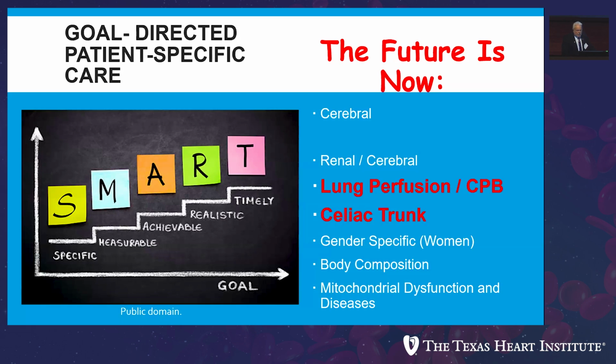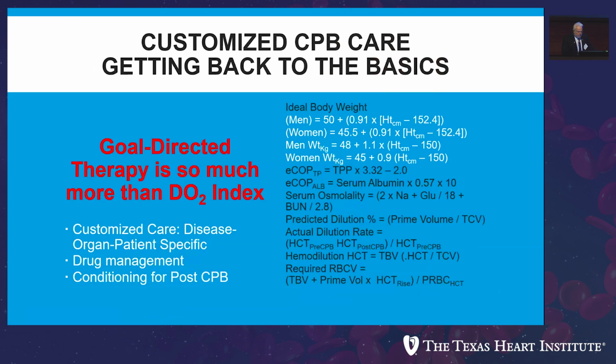The celiac trunk is another area that we're learning more and more about, and trying to perfuse the celiac bed is a challenge, but I lose sleep over renal failure. And I'm going to transition into that. Renal failure is what really agonizes me, for patients to have to transition to CRRT.